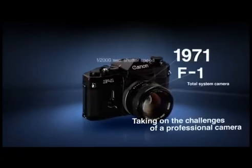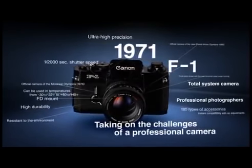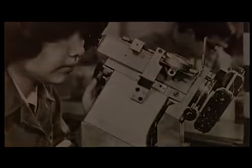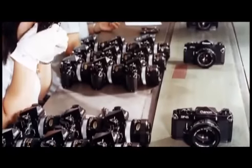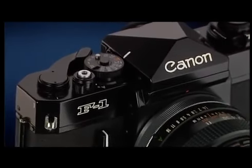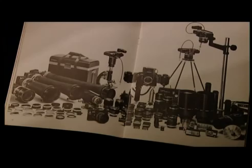The F1, released in 1971, was developed as a professional photographer's camera after 5 years of efforts that combined all of Canon's capabilities. Canon combined the most advanced existing material, manufacturing, optical and electronics technologies, and established an ultra-high precision production structure unlike any that had been seen up to that time. As a result, the F1 cemented Canon's presence in the professional world as a full-scale camera system with advanced functions and high reliability.